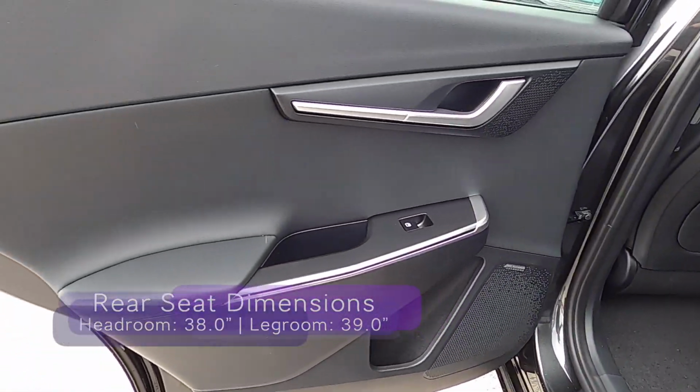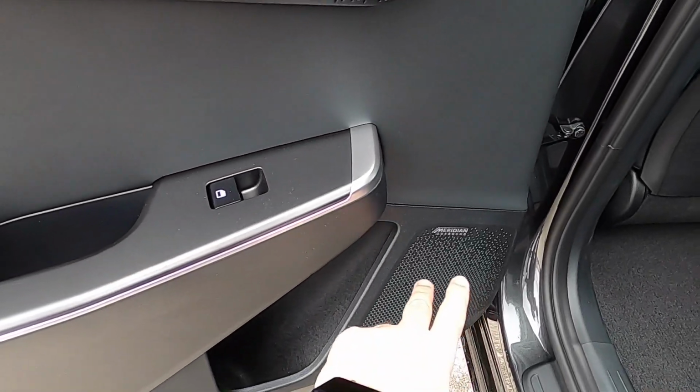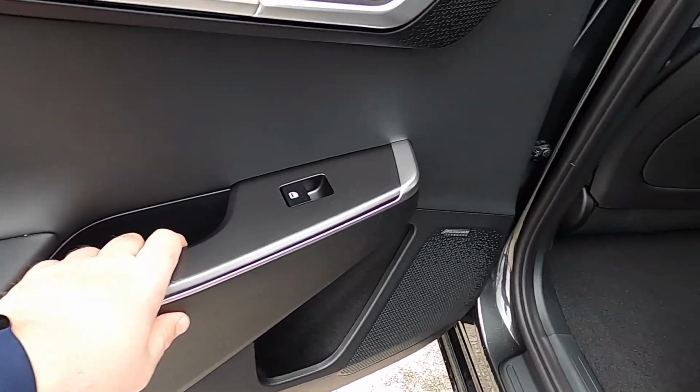Door panels are about the same as the front in style. Padded vinyl, graphite and satin silver trim. Of course, the same Meridian surround sound speaker covers, bottle holders, and this can also double as some storage, but as your grab handle.